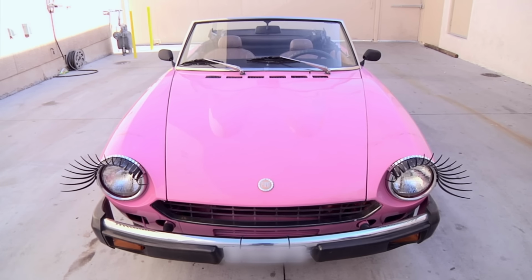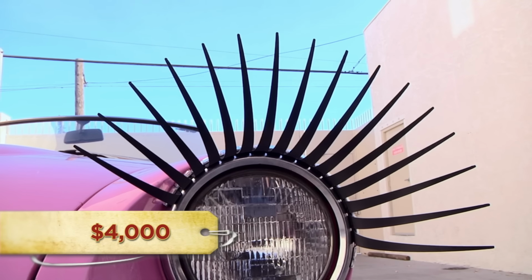Yeah, give me an idea of what you're looking to get for it. I would like about $4,000. What makes you think it's worth $4,000? Have you seen a car like this? Honestly. It's cute, it's pink, it's convertible, custom lashes. It might be worth something.